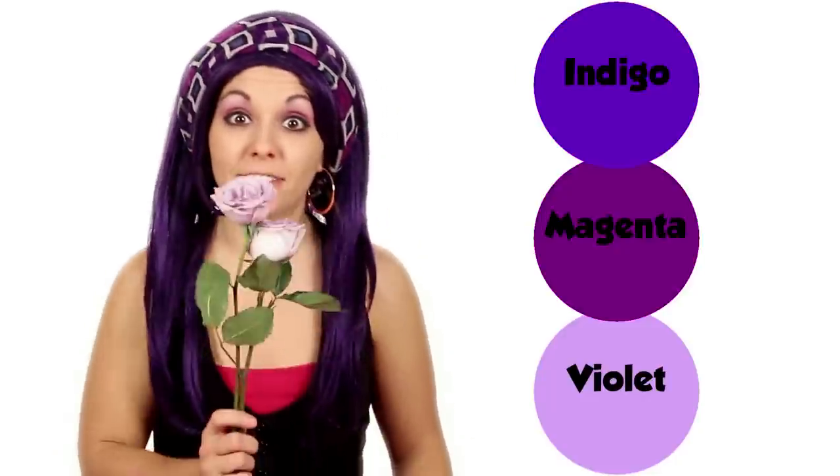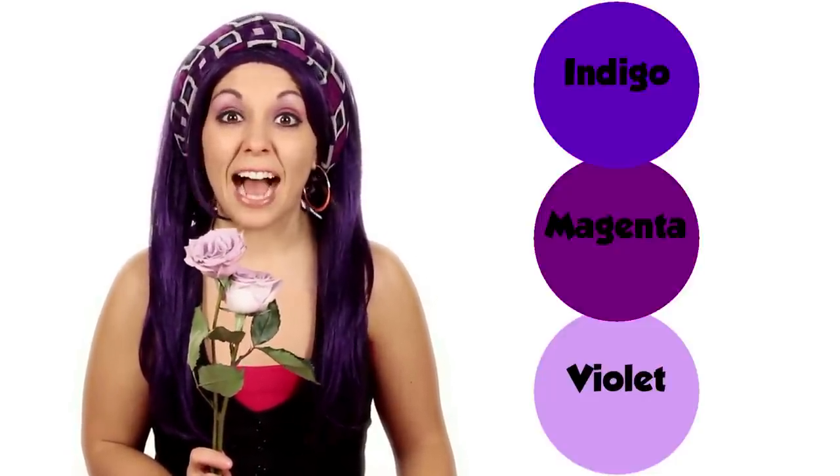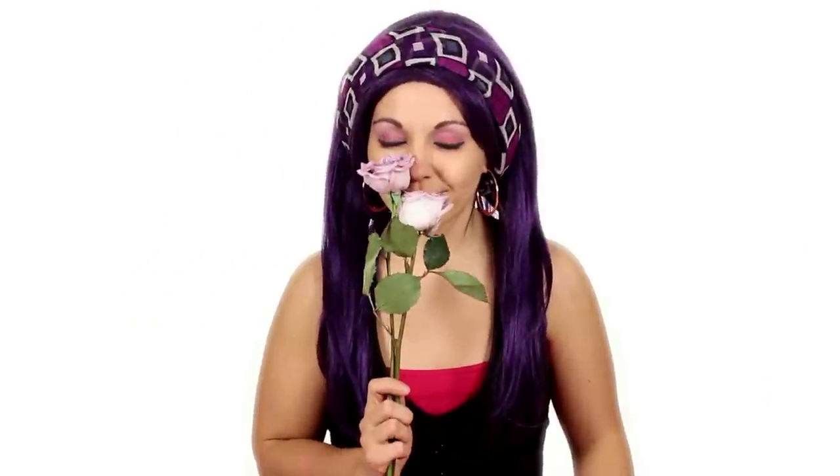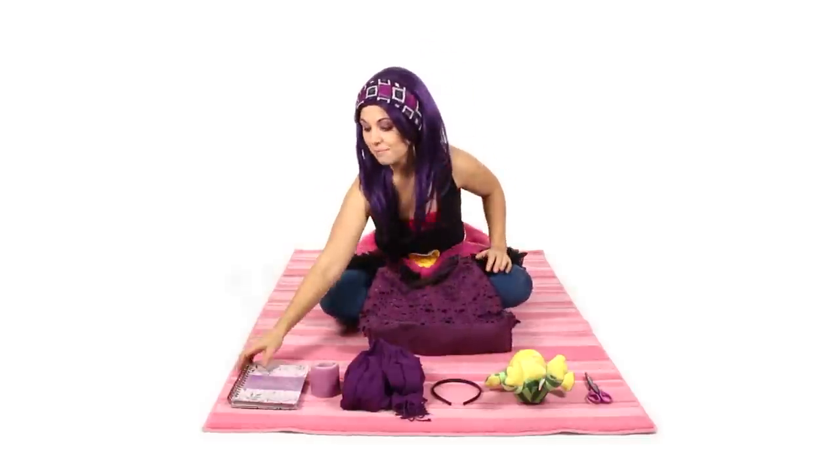And look at my flowers! They're light purple, like the shade violet. They smell so good! I gathered some of my favorite purple items to put in my purple purse, like my purple notebook.